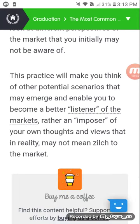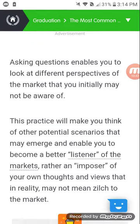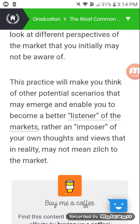Rather than imposing your own thoughts and views on the market, which might not even mean anything to the market, you want to be open-minded, be aware, ask questions, and just listen and absorb as much as you can. Question everything. Is this trade valid or not? Maybe you should get out of that trade. You see the trade going in the opposite direction and it goes past your stop loss. You want to get into the trade in that direction.